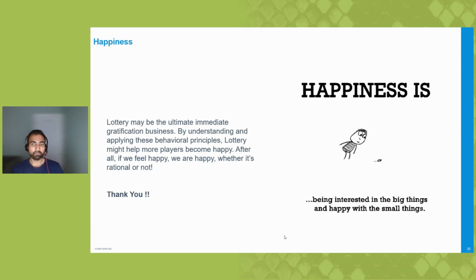So we are trying to see how we can make lottery games offer happiness with our games, and how we can engage players better by giving them a smaller happiness, and it's being interested in the big things while being happy with the small things in life.